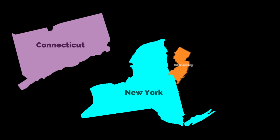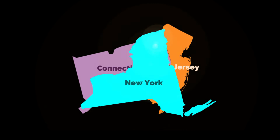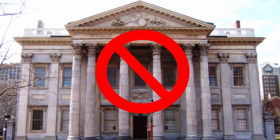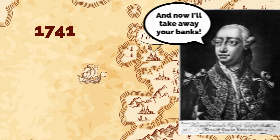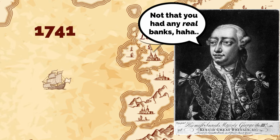Connecticut, New York, New Jersey, and other colonies also used paper money because there weren't a lot of other options. They could pool their resources together and start a bank, I guess, but that was difficult for the early colonists. There were actually no banks at all in colonial America, at least not as we know them today. In 1741, things got even tougher when the British made chartering a new bank illegal in the colonies without special approval.